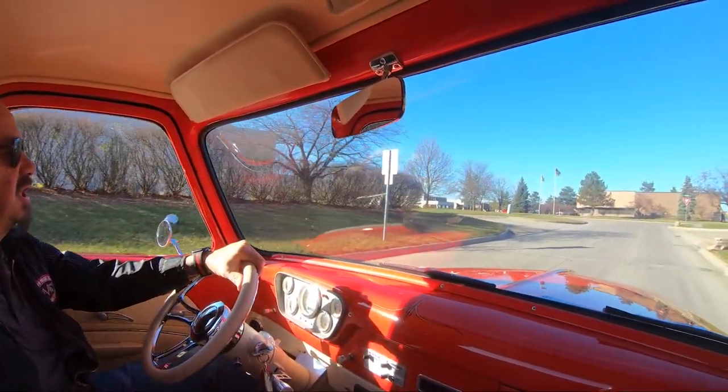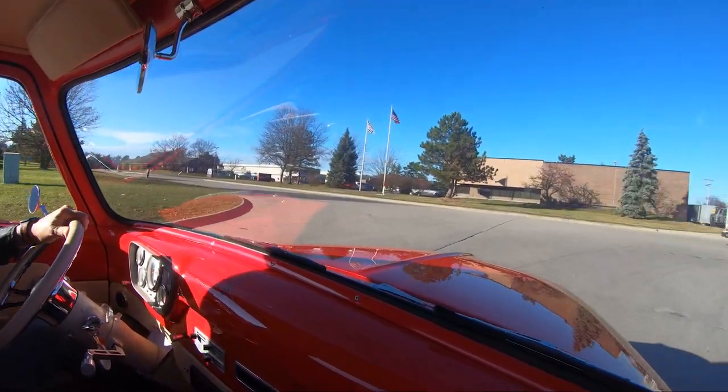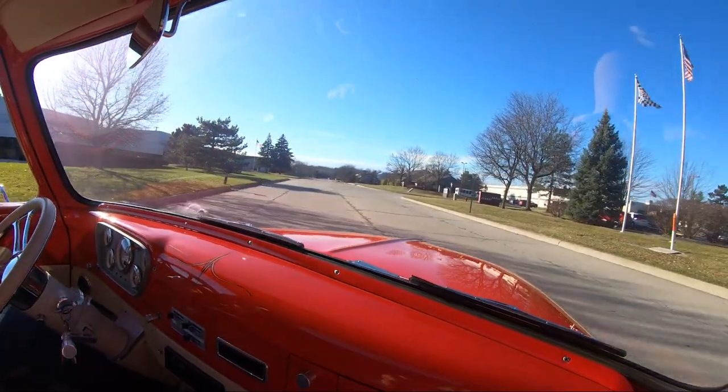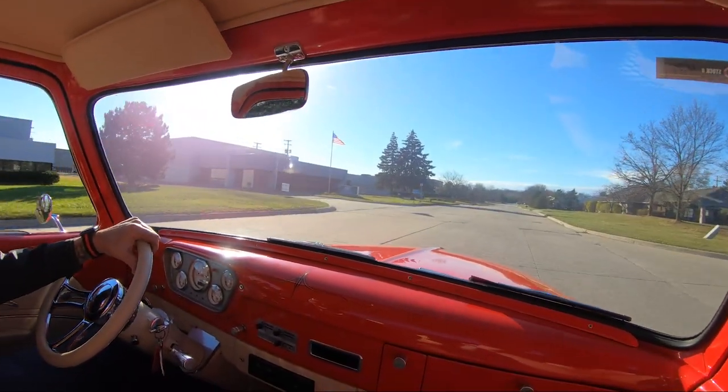And then they left the hood alone too, so the hood actually works like a normal hood. A lot of them put those tilt forward hoods. As long as the hinges and everything are working, I'd much rather have just a regular hood on it. Just easier to operate.